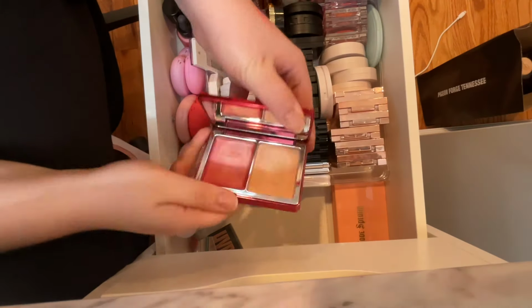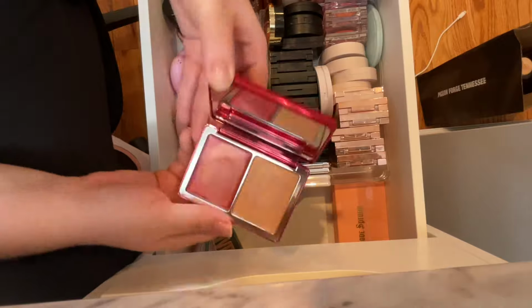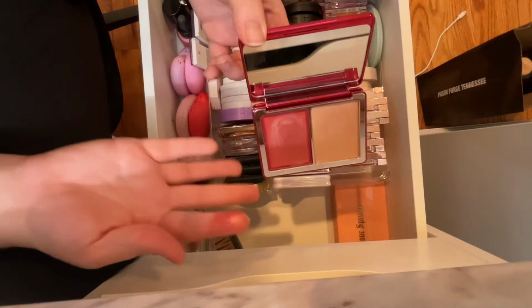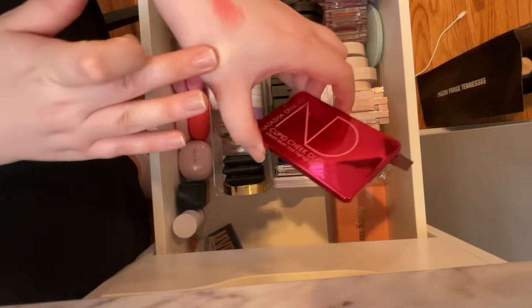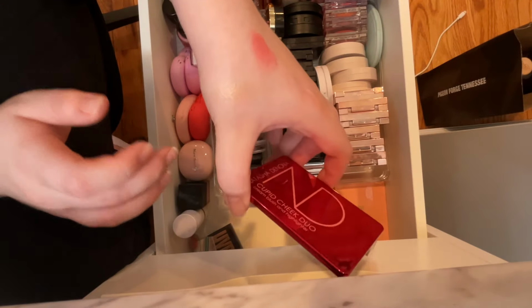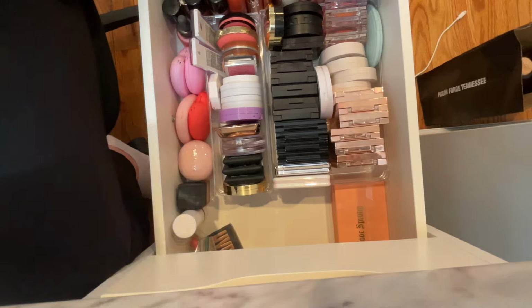I am going to get rid of this Natasha Denona Cupid Cheek Duo. I don't use this ever. It's just kind of a weird formula. Like, the highlight's a really pretty formula. It's just a little too dark for me.